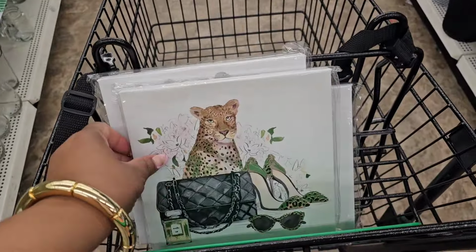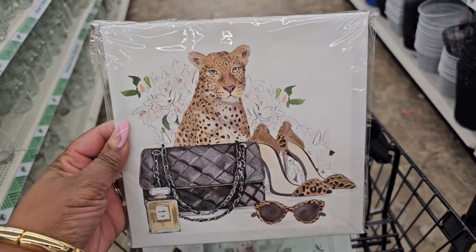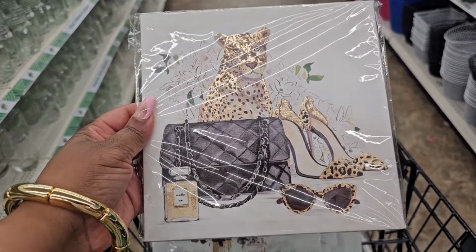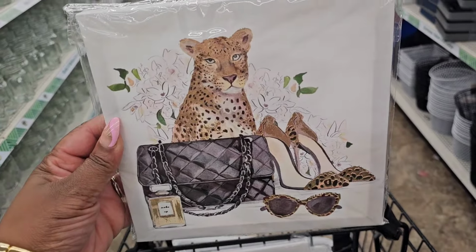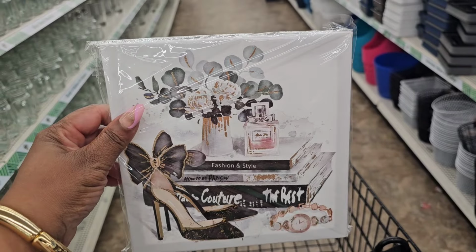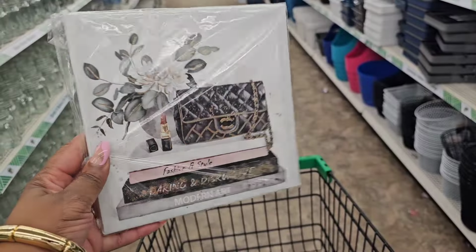The large Smithfield, North Carolina Dollar Tree, and they do not disappoint with their wall art. I have found some amazing canvas prints here, and these are some of my wish list ones. Look at these glam wall art prints. Love them. Unfortunately, they only come one in a box, so once somebody grabs them, they're gone.